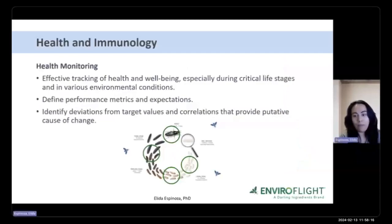So health and immunology. It's where it all starts, right? The health monitoring, understanding the baseline of our insect's health and performance. This requires vigilant observation. We truly have to be farmers tending to the welfare of our livestock, defining performance metrics and the expectations that come along with the environmental conditions in which they exist. And these deviations that we may identify can sometimes be perceived as stressors in our insects.